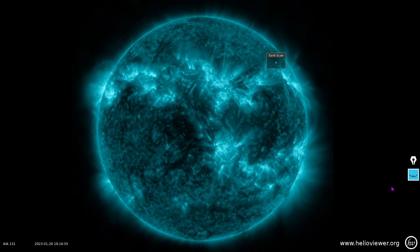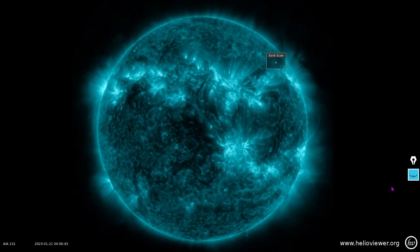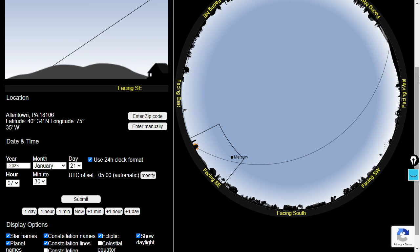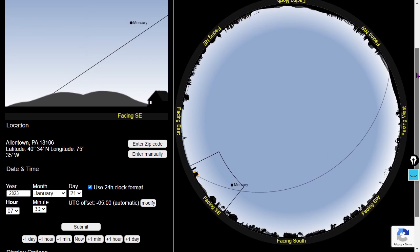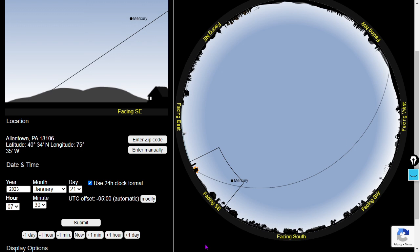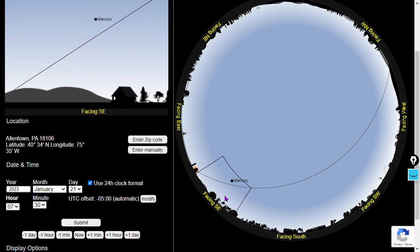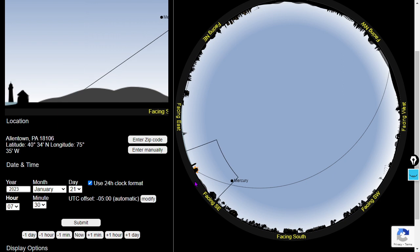And let's take a step back and see what's going on over our heads at Lehigh Valley, Pennsylvania. So if you just click the Now button, it'll update on your skyandtelescope.org star chart if you make one for your location. Of course, we're looking into the southeastern sky here, and it's too light to see anything, but if you are up before dawn, you might see Mercury rising ahead of the sun.